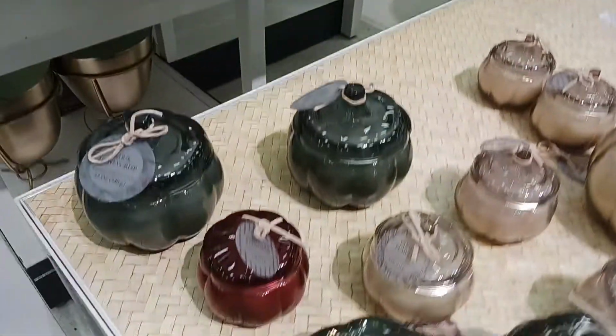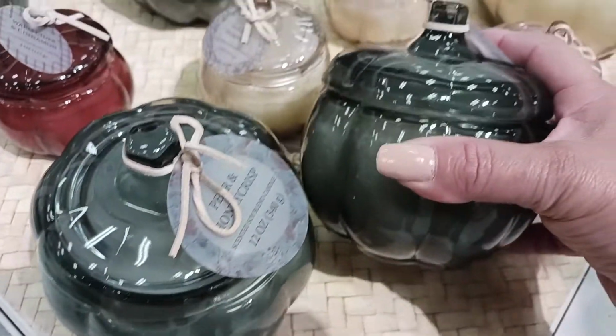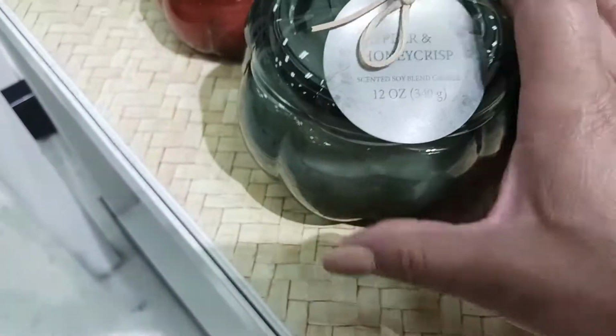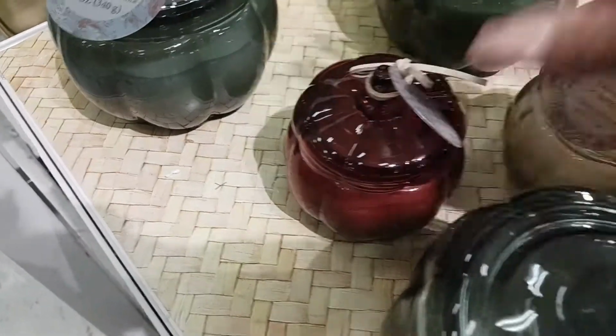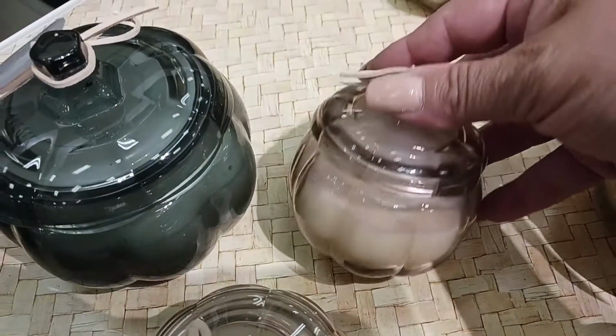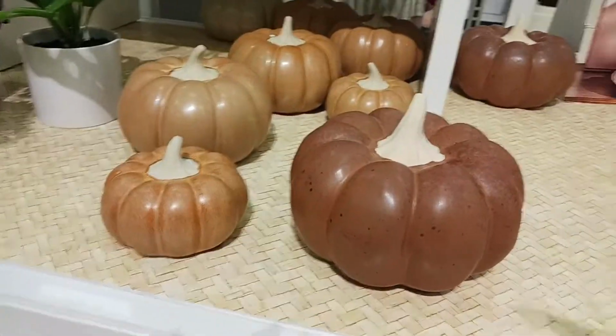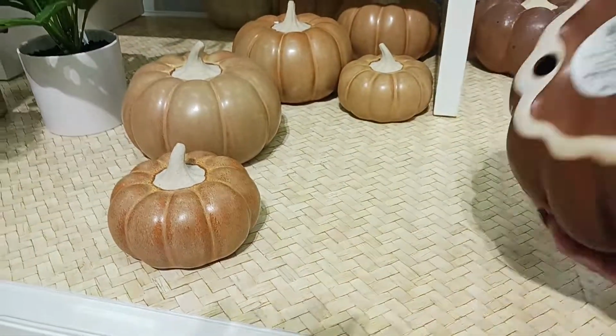Now these jars, they're candles, and I thought they were beautiful. I like the way the tone of the glass is. I tried to open one, but they're pretty sealed. But they are candles, and look at this tone. I just love the color of this glass. Of all three, I couldn't really pick a favorite. And here are some more pumpkins, and these were ceramic.